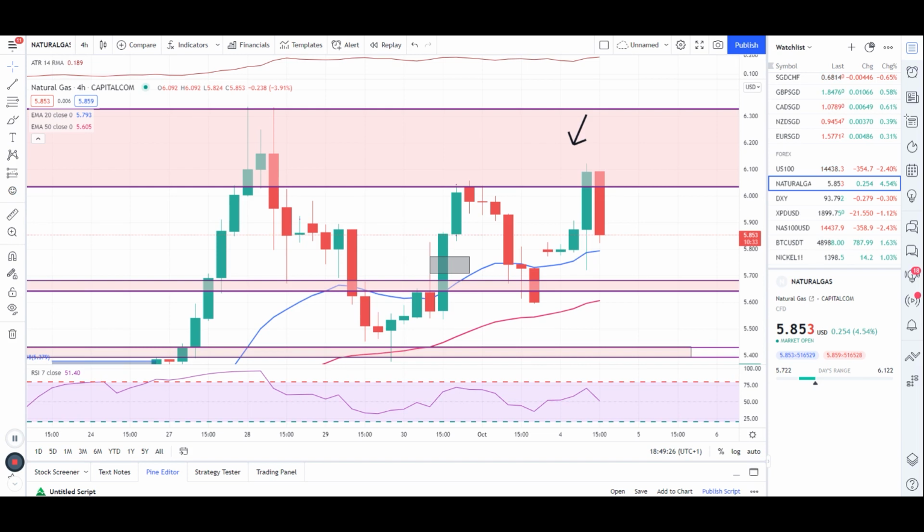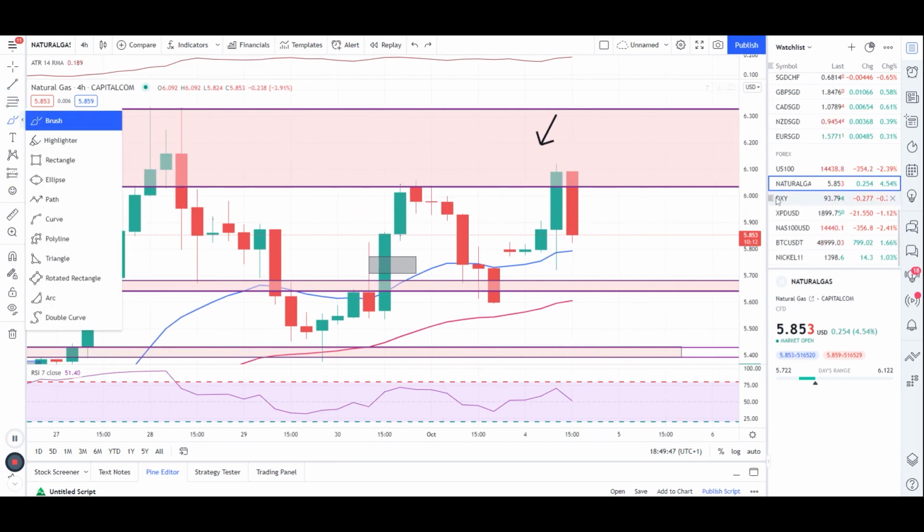So let's start with natural gas. If you remember in my last natural gas analysis, I said that we need one more touch to this level to declare it a level of significance, a major level of resistance. So now we have all three touches at this level, and now we'll be looking for another short entry.